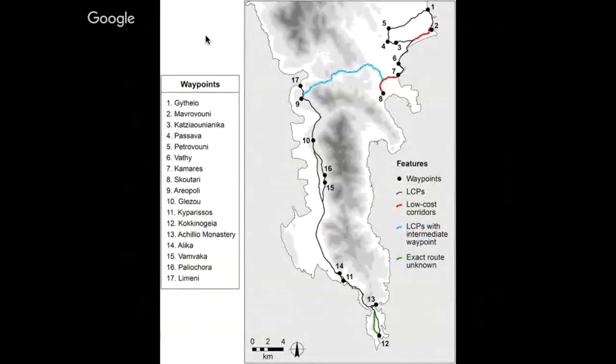And this is the final path. I showed you that one tiny area between Areopoli and Glezu, but this is the final path that we settled on in terms of our procedure. There are still a few areas that we're uncertain about, especially down here in our Tyneron Peninsula, where the exact route is unknown, but we're pretty confident in this. And this methodology is what we're going to be using to produce our GIS paths of Patrick Leigh Fermor and Pausanias routes this summer, and then we will ground truth it.